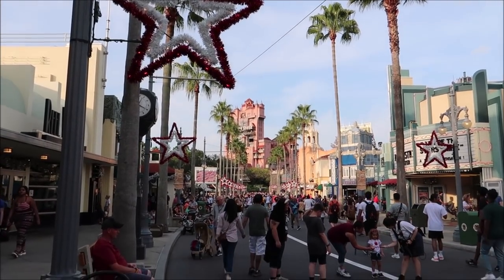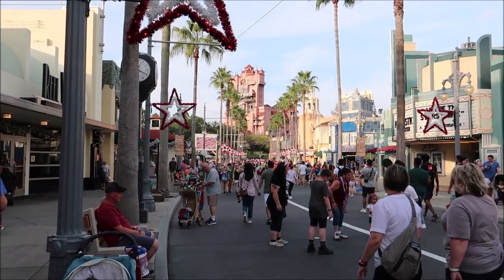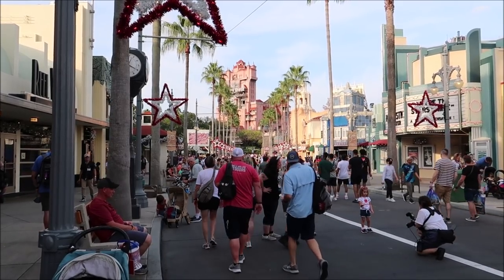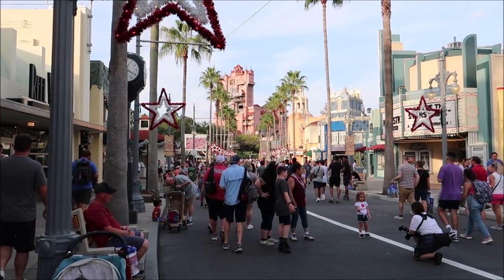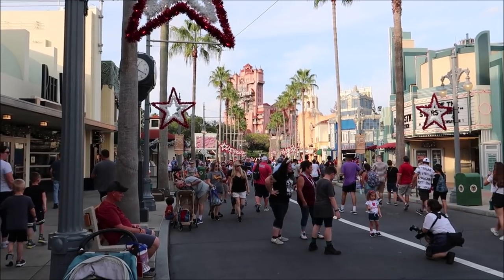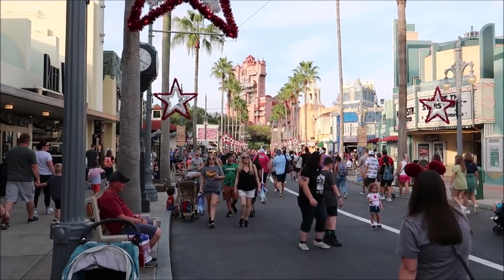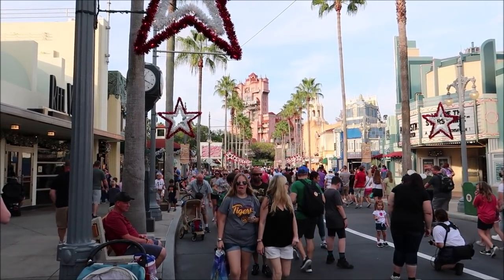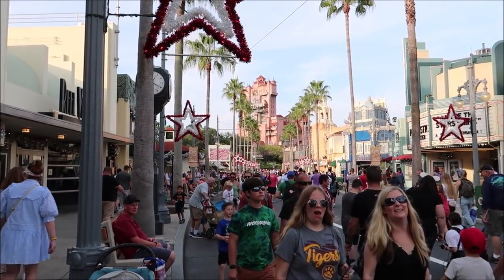One of the things I've realized recently is it's starting to look a lot more busy than it actually is. When you look at the wait times, I guess that's a good way to determine how busy it is. But when you see all these people out and about, like on Main Street USA or on Sunset here, it kind of makes you feel like, wow, it's super crowded today. But if the wait times are low, I guess that's all that matters.